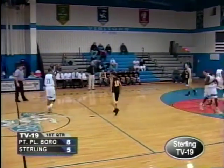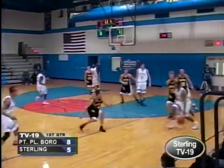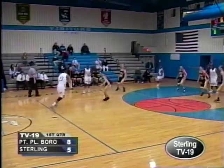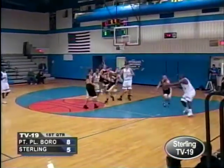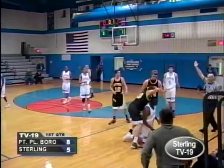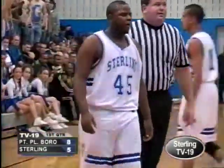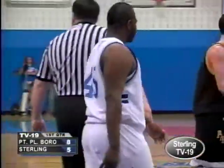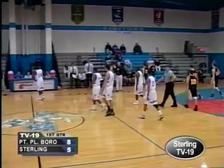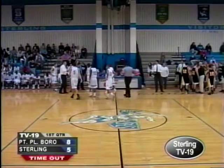Got the ball. Passing it out to Jared. And to Jaheim. They're just running the clock out now. Sam was trying to call for the timeout. There's a timeout here for Sterling.